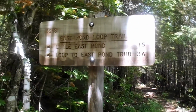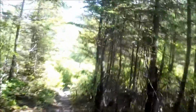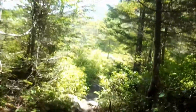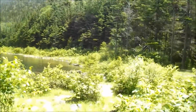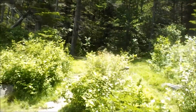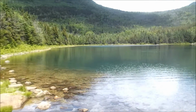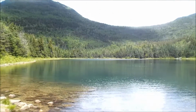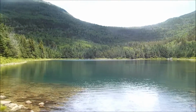We've reached the end of the East Pond Loop Trail. We've hiked 3.6 miles so far. And over here is the crown jewel of the whole thing. East Pond. Oh yeah, no, this is what I'm talking about. Wow. This is much better, more clear, and has better views than Little East Pond. Sorry, Little East Pond. East Pond wins out on this one.